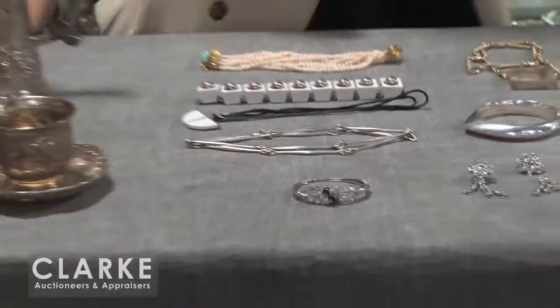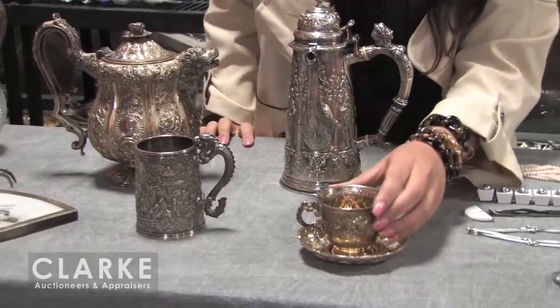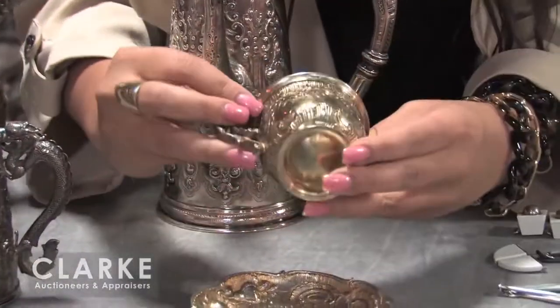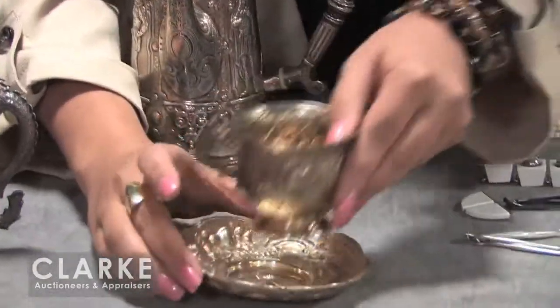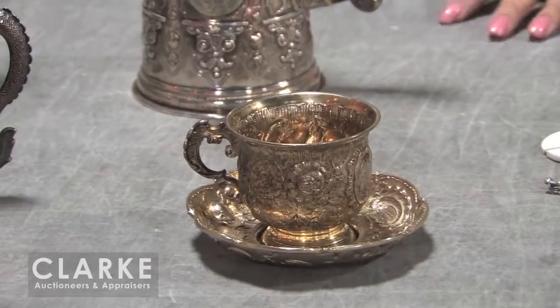And moving on to the silver, we have a set of 6 800 silver German Repoussé cups and saucers. Really beautiful design here with the floral and foliate design to these pieces. There are 6 of them, only one is present here.